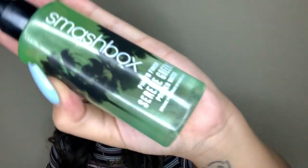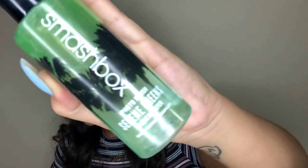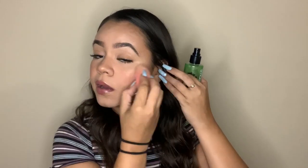Okay, you guys, so this is it. The only thing I do have to do is add setting spray. For setting spray today, I am going to be using the Smashbox Photo Finish in Serene Green. This was also a BoxyCharm item. That's what it looks like. And I'm gonna just spray that all over my face. I personally like to tap in my beauty blender after, that way it kind of just sets it all together. Right, so that is it for my everyday go-to look.